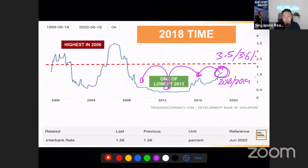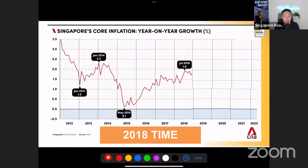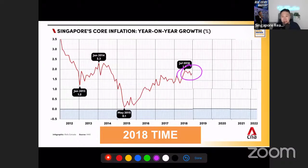Back in 2018, the other thing that happened was that inflation was at an all-time high. A lot of us think that the inflation now is high. Yes, it's higher, but it actually went high before in the past, in the 2018-2019 period. During that time, of course, we did not know what was going to come after 2019. We didn't know COVID was going to happen. We didn't know all these things.